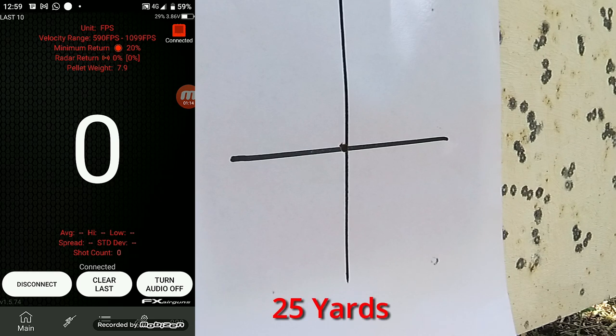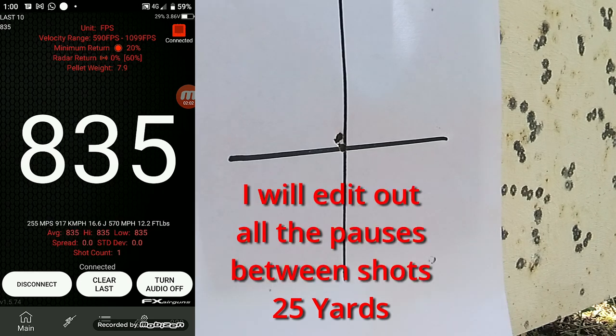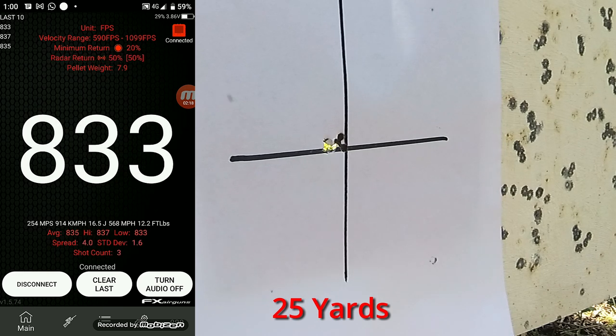Christmas, the first shot. These are H&N Excite Econ 2 and shooting at 25 yards from a HW100. Right to left breeze, and it's gusting a bit.